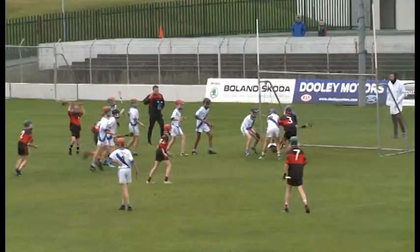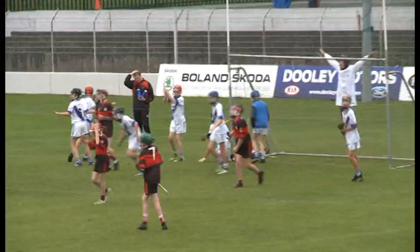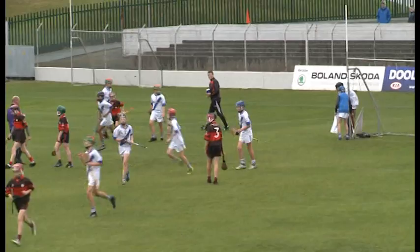And it hits the post, hits the upright. It's still there. Joey pulls. He's going pulling again. He pulls on it. Yes. No. It hit the net, and I thought from this point it was a side netting, but it wasn't. I thought it was in the back of the net. It was a side netting.